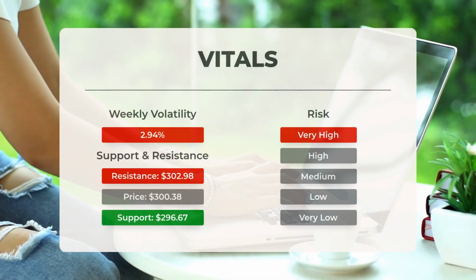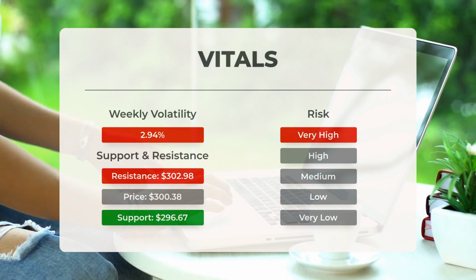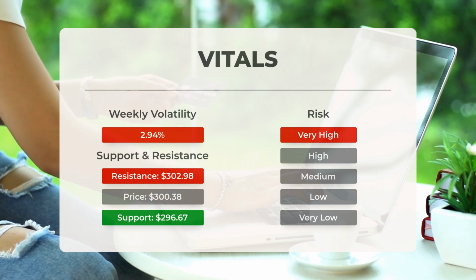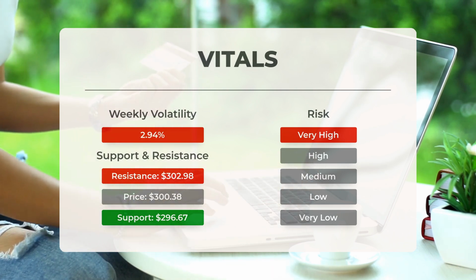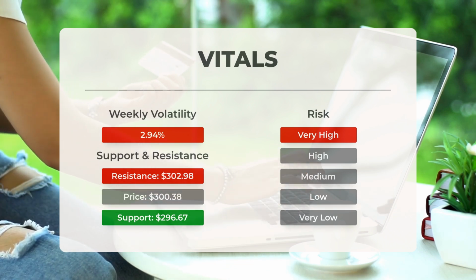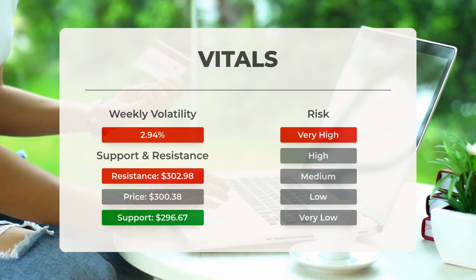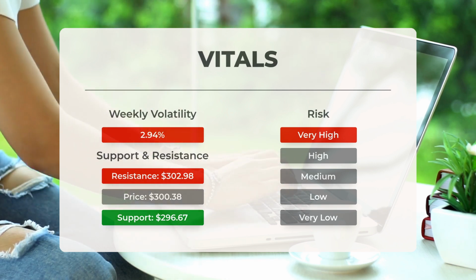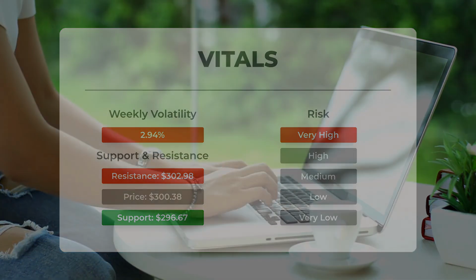Support, risk, and stop loss for UnitedHealth Group. UnitedHealth Group finds support from accumulated volume at $296.67. This level may present a buying opportunity, as an upward reaction can be anticipated when the support is tested. This stock may experience significant fluctuations throughout the day, indicating high volatility, with a large prediction interval from the Bollinger Band. This stock is categorized as very high risk. Over the past day, the stock fluctuated by $7.44 between its high and low, equating to 2.48%. In the last week, the stock has shown an average daily volatility of 2.94%.